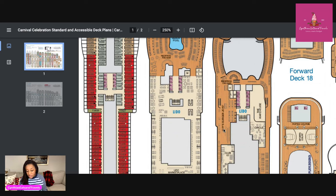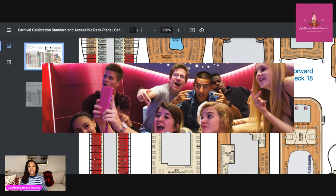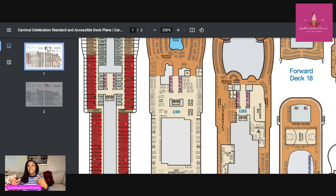And then you've got Guy's Burger Joint here. Like I said, Circle C, Club O2. What that is for kids, I think like 11 to 17, you can take them here and they can get kind of looked after. The good thing about that is the kids won't feel like they're in daycare. They'll feel like they're in their own little group of people their age, and they make really good friends. My son made some really good friends, I think he was in Club O2 when he went.